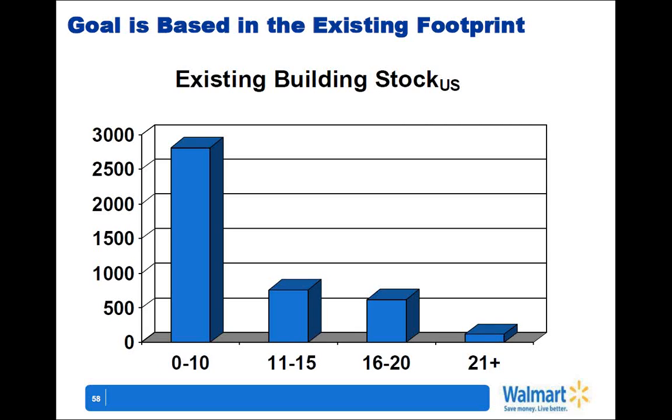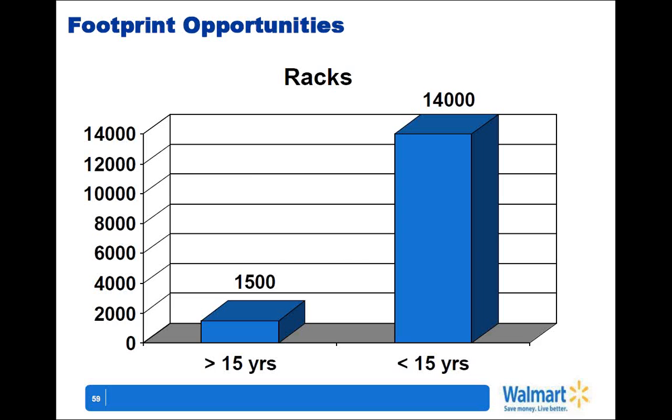To make it harder, it's a relatively young fleet of stores. Most of those are 10 years or younger, or 15 years and younger, meaning that the opportunity for major asset replacements is limited, because some are still operating, and some are still running in depreciation schedules. As an example, there are 14,000 to 15,000 refrigeration racks that are still 5 years away from end-of-life value.